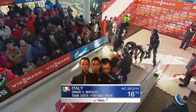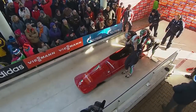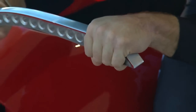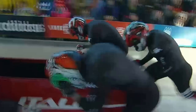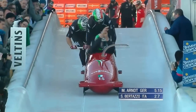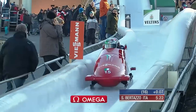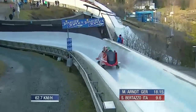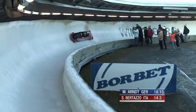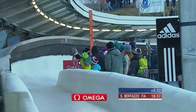Simone Bertato of Italy, 16th of 24 sleds on the hill here at Winterberg. Round 5 of the Viessmann FIBT 4-man bobsleigh World Cup. Martin Haven, and alongside me, John Morgan. Simone Bertato struggles with the start. Great driving abilities, as we know. He's won World Championship medals before in 2-man. Oh, and look at that mistake. When you have a slow start, look at that. That's the slowest velocity. And now he'll be lucky to beat Cunningham.